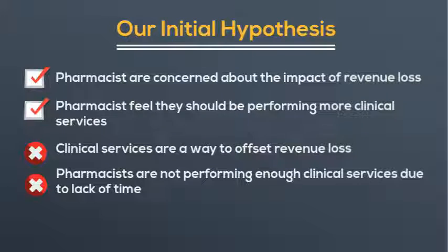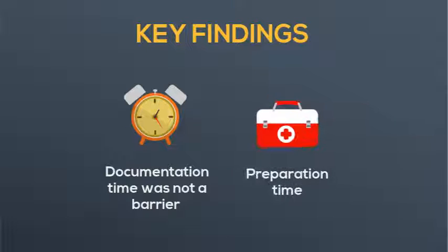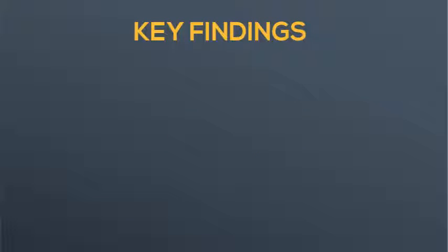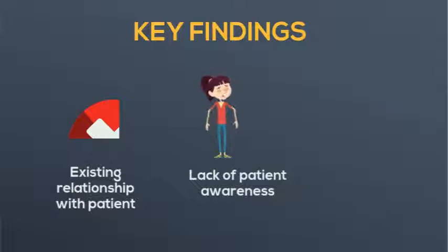According to over 50% of pharmacists, the time it took to document wasn't the biggest barrier. Our key findings highlighted that documentation in its entirety isn't the only time-consuming activity. There was also a substantial amount of time required to prepare for each service, making it difficult to complete these services on the spot without any preparation. We also found that pharmacists were more likely to complete clinical services when they had a long-standing history with the patient. However, many patients were not even aware that pharmacies provided clinical services.